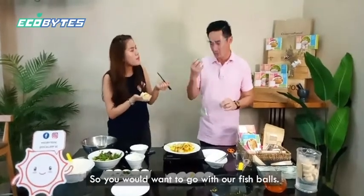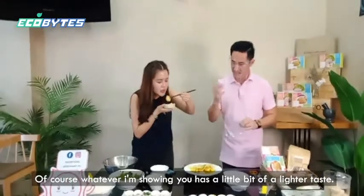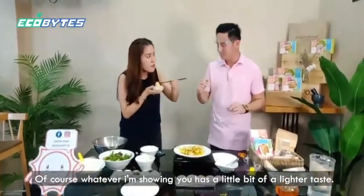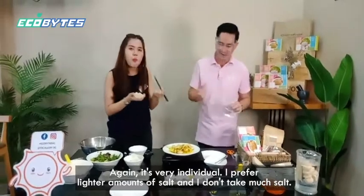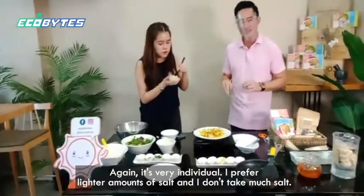So you want to go with our fish balls and that chip length. Of course, whatever I'm showing you is a little bit lighter in taste. And people who are heavy in taste should put a little bit of salt to go with it. Again, it is very individual. I'm a very light salt person. I don't take salt much, so I don't do it.